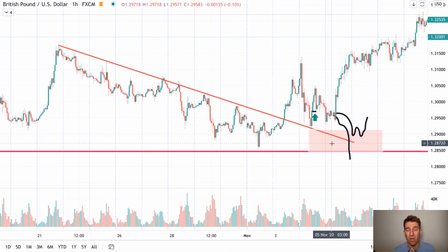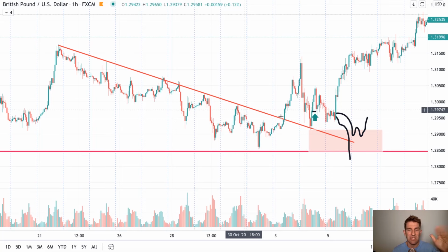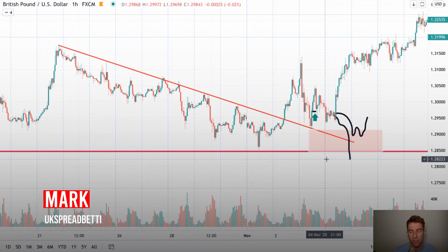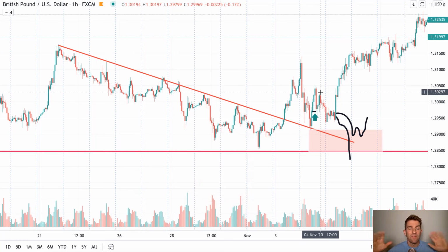But if it carries on going lower and sits there for a day or something, then I might end up closing it. If it goes straight through and takes out that low, I don't want it anyway, because it's not only not a trend line break, but it's also taking out the low. So the thesis is properly incorrect. So that's one way of looking at it, guys. It's called the flexible stop.